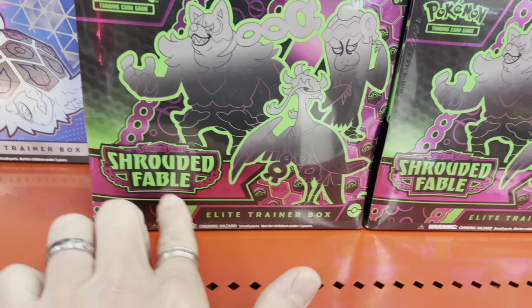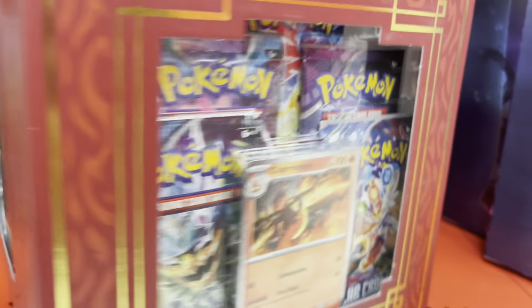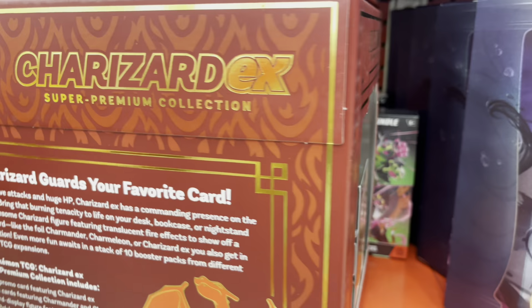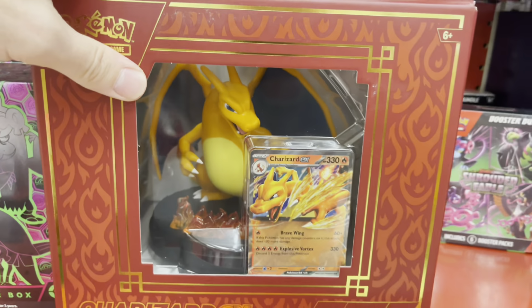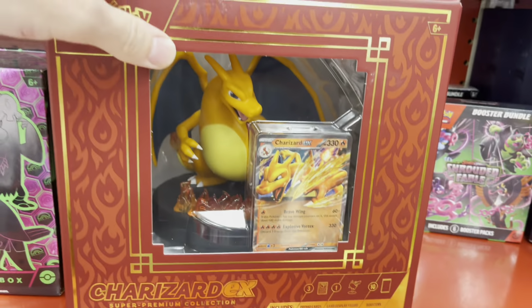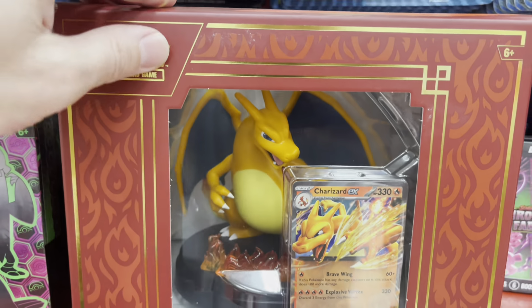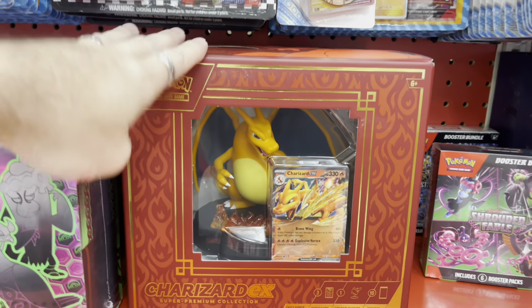Charizard EX Super Premium Collection, promo cards, display figure, boosters. So you get that card, and there's a bunch of other packs on both sides of this thing with a Charmander. I think it's $80. I mean, it is in front of the $80 price tag, as you can see, but it's pretty cool. Love the little fire action they have going on there. That's pretty neat if you're a Pokemon collector.